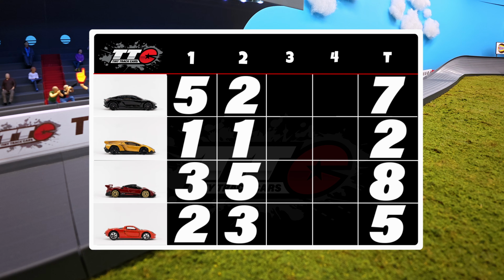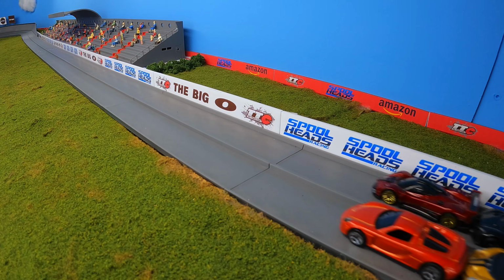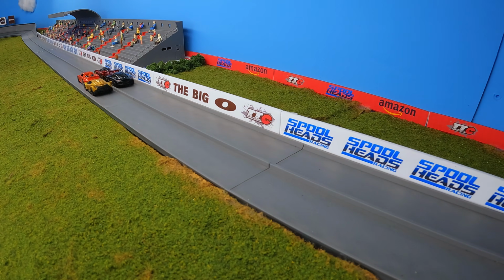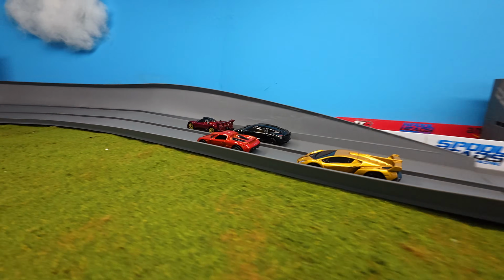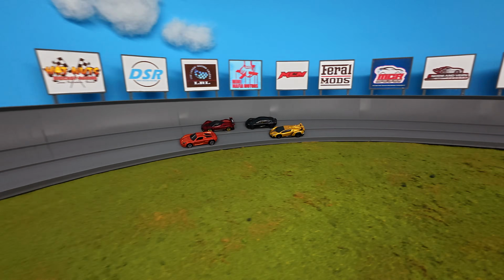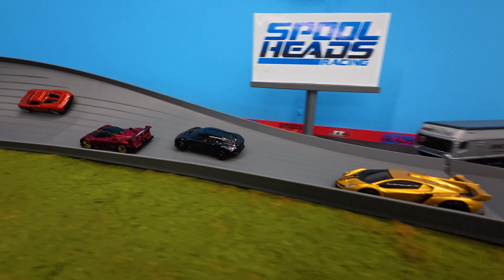It put 5 points on the board. And that Pagani, believe it or not, is out front. We've never seen that Pagani do very well in Tiny Track Cars racing, in diecast racing in general. I'm not sure why that specific casting doesn't do that great, but here he is looking pretty smooth, looking pretty fast.